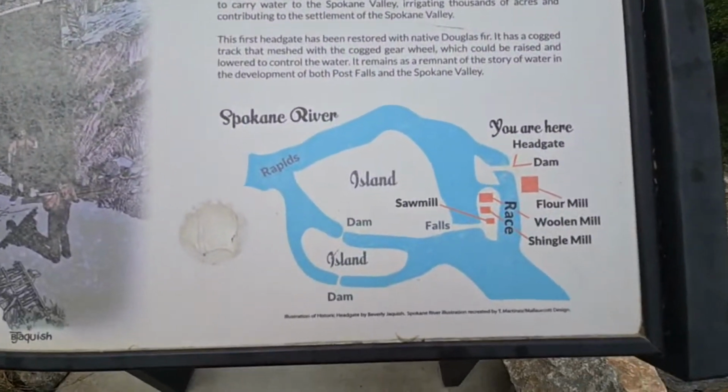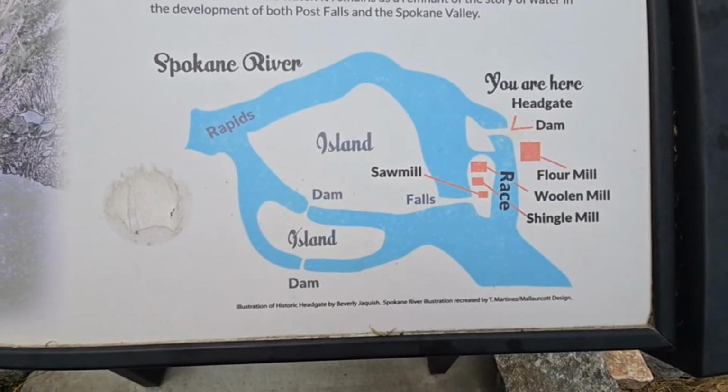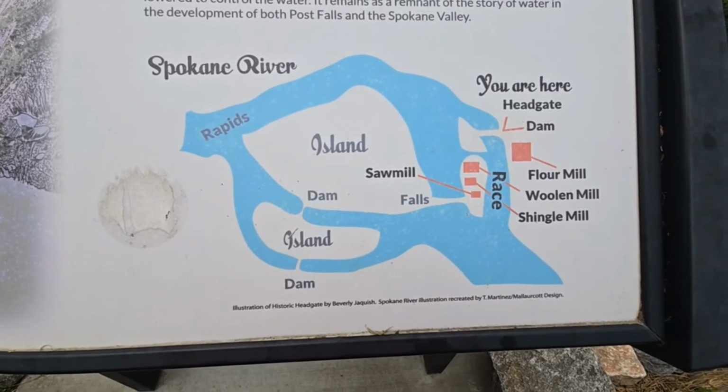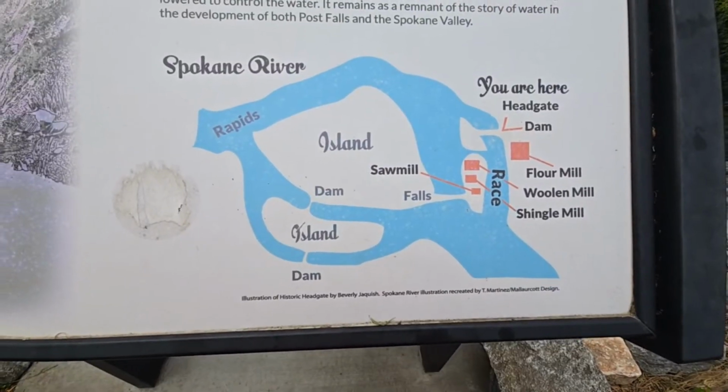You guys can see there's a sign that shows you exactly where we are in relation to the dam. That's pretty cool.